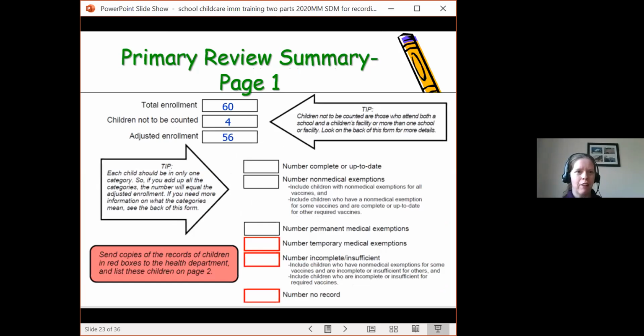So I have 60 kids in my childcare. 4 of those kids actually attend school and I just do after school care for them. So I'm going to include those 4 kids in the children not counted category. My adjusted enrollment is 60 total minus those 4 kids not counted equals 56. Then I need to figure out for each of those 56 kids, which of the below categories they fit into. And each kid goes in one category.